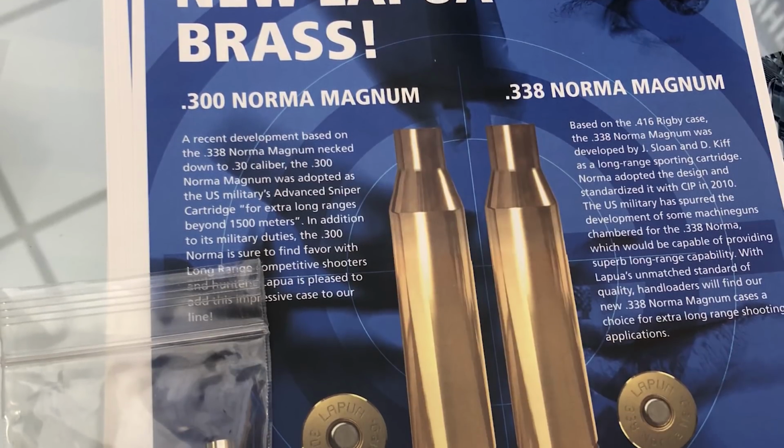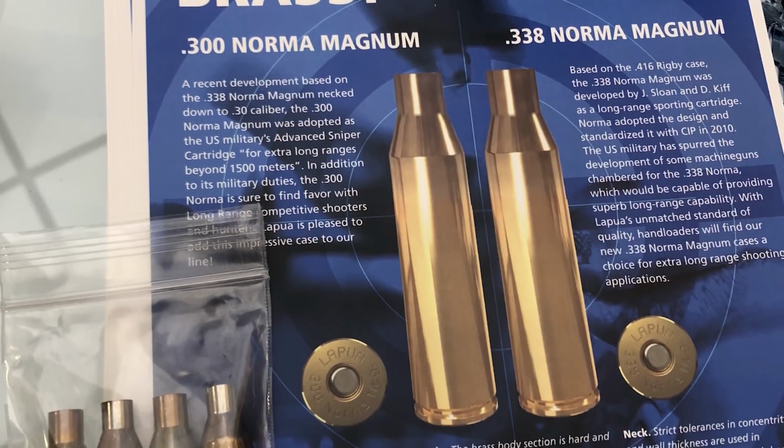I also got to catch up with the folks at the Vista booth. For 2018, they have some new cases, including 300 Norma Magnum and 338 Norma Magnum, and it was really interesting to hear more about their company and what they do.